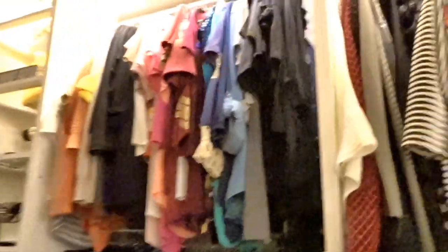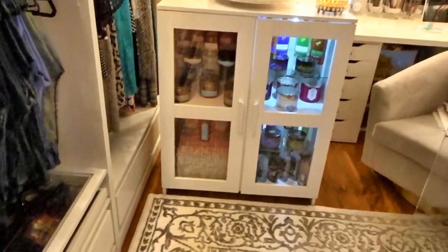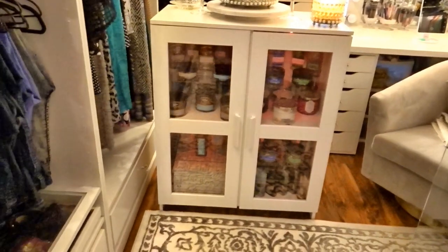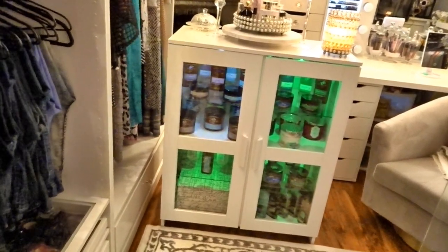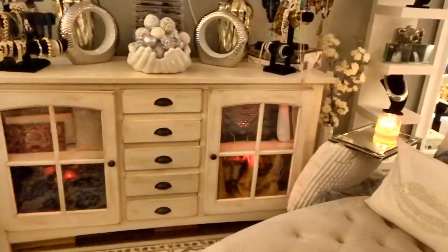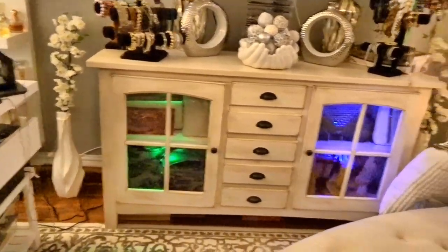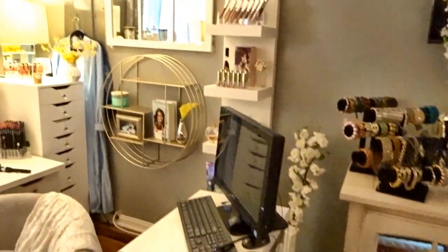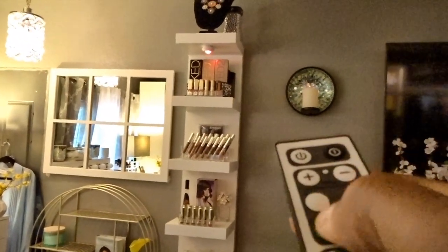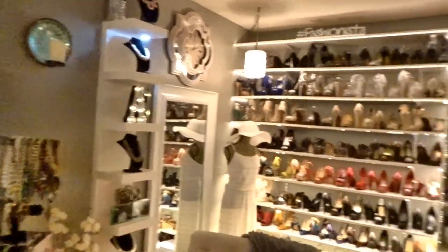And then the lights inside of the cabinets here change colors. You can go from red to blue to green, but I like them at white. And it's the same thing over on the purse side. I can go from blue to red to green. I can have multiple colors if I want, but again, we like the white lights. And the lights right up there do the same thing. Of course, it wants to give me a hard time. And there's a light there.